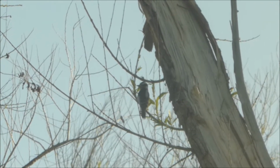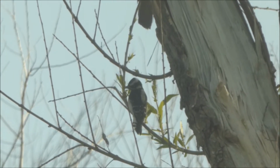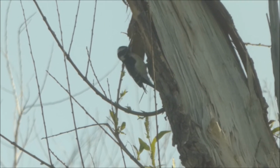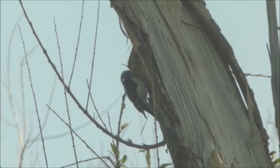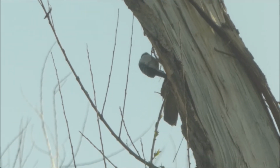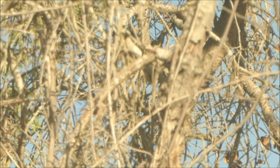Other than that, he gets mistaken for the Nuttall's woodpecker, although they do have some distinct markings on their face that typically you can't really find because they're so quickly moving around. Now the adult males have this red patch on the back of the head. These guys are mostly permanent residents in Coto, but sometimes a few might find their way to the higher elevations during the summer.